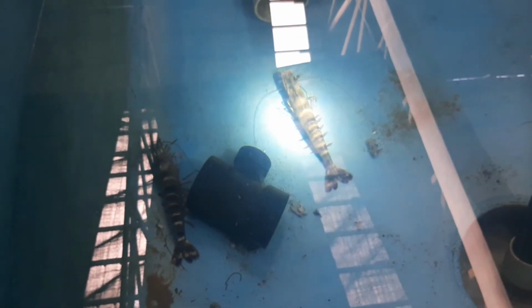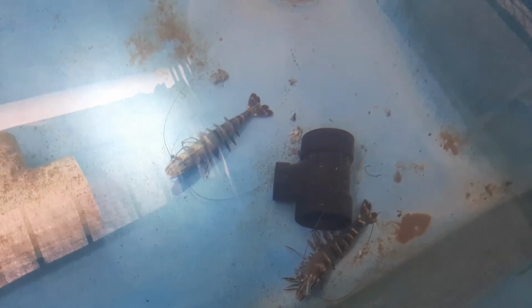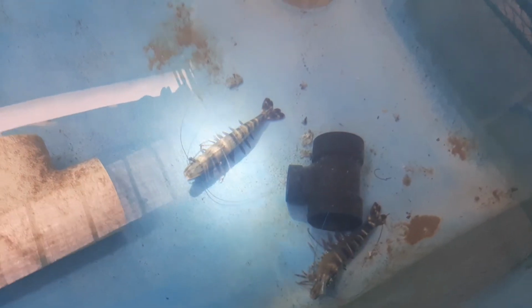So this is the shrimp that's laying eggs, and then once they lay the eggs they move it on the other side, right? For the larvae. Wow. Tiger shrimp. This is tiger shrimp. There's more over there. Tiger shrimp.